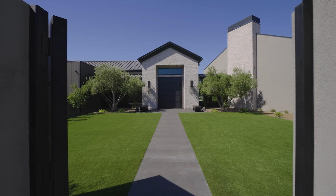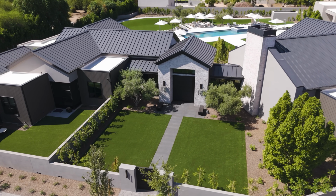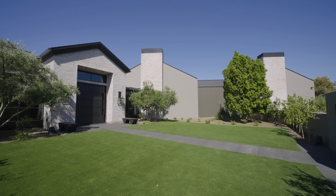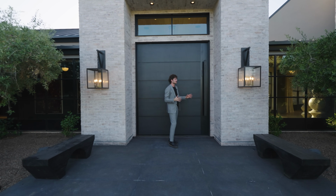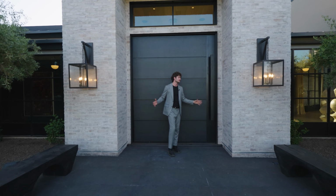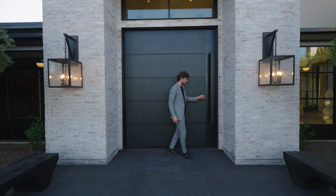Now stepping into your gated front yard, we've got turf areas on my left and right. We have trees lining the fence area, which eventually will grow and cover this area even more. We have olive trees framing this entrance. You'll notice the scale of everything is very true to how large this home is, even with these lanterns on each side of this 10-foot tall steel pivot door. This is the focal point of this entrance.